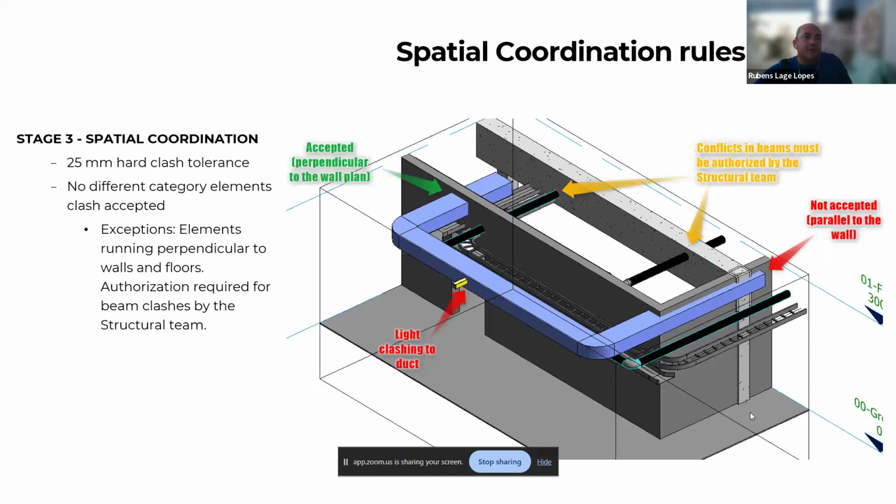And also we need some rules. What is allowed? What am I going to consider a clash in stage 2? What will I consider a clash in stage 4? Of course, if you are in stage 2, as I said, you don't need to go too much into detail. But of course, there are some red flags. But that has to be clear for everyone.